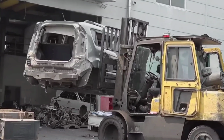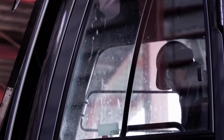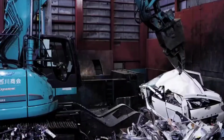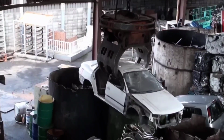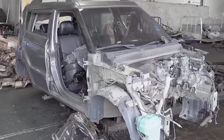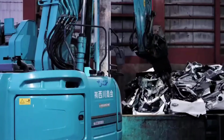Once the vehicle has been stripped clean, its bare steel frame is sent into a massive hydraulic press. Under crushing forces of 150 to 200 tons, a structure more than 4 meters long is compressed into a compact block of metal, its volume reduced to just a tenth of the original.